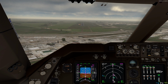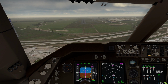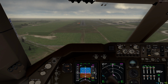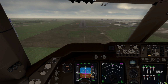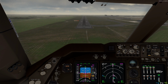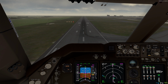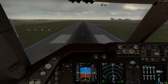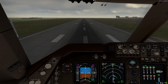Although I have just ballooned it a little bit. Let's try and counteract that. Back to 2 reds, 2 whites. Trying to keep it on profile a bit high. And the pappies don't really matter at this point. 60, 50, 40, 30, 20. And quite a firm landing there, but nevertheless, centre line.